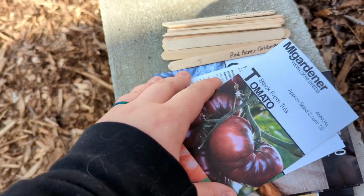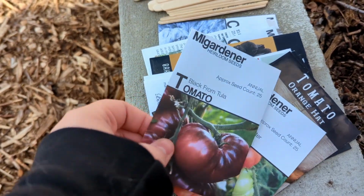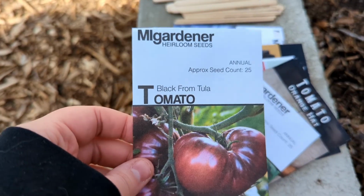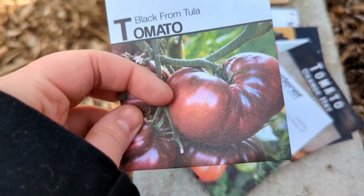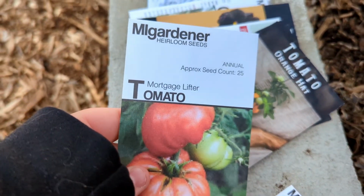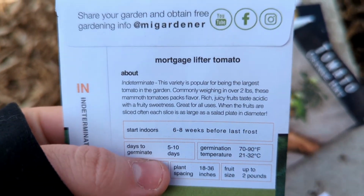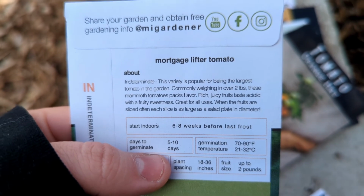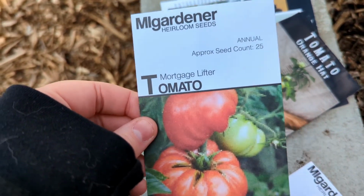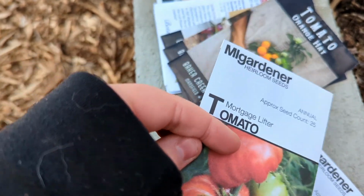So before I came out here, I made plant tags for each of the varieties that I'm gonna be sowing today. And that includes Black from Tula. These can get to be up to 1 pound each. They're just real meaty tomatoes, and they have a nice, deep, rich, almost black red color to them. And then this is the Mortgage Lifter tomato. I thought it was so cool just for the fact that it can get up to 2 pounds, or weighing over 2 pounds. Each slice is as large as a salad plate in diameter, so I'm interested to see how that one does. I will definitely need a tomato cage for that.